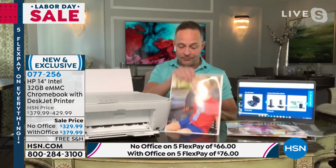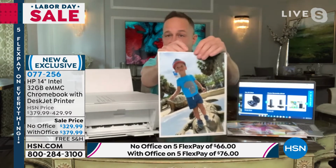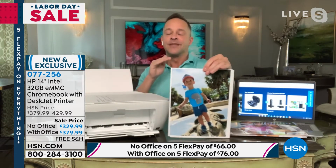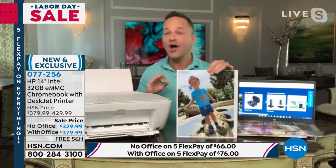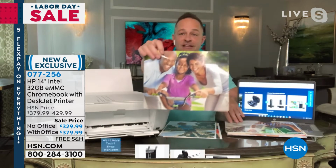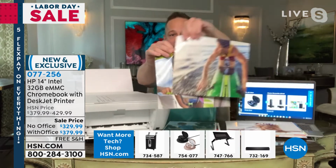It is the only printer I use to print pictures of my little guy, your full 8.5 by 11s. One of the reasons is that it's less expensive. This has the least expensive color printing in America on any printer under $200. When you buy this printer by itself at HSN, it's about a $60 printer. The ink is about a third of that price. So these prints are 5 pennies a piece.